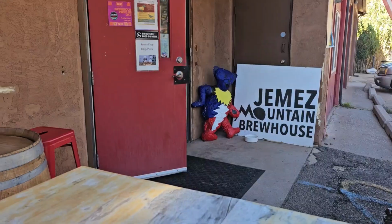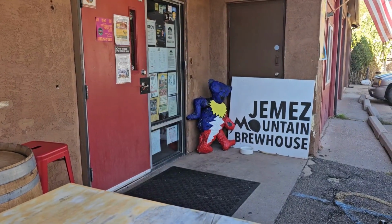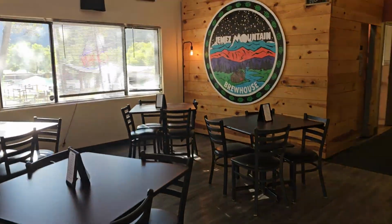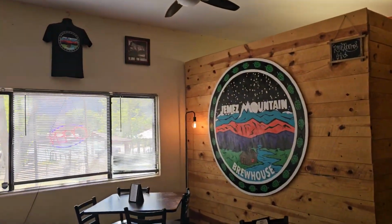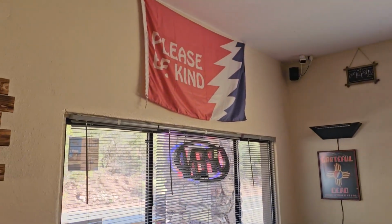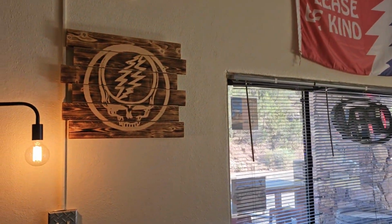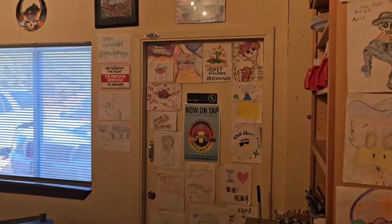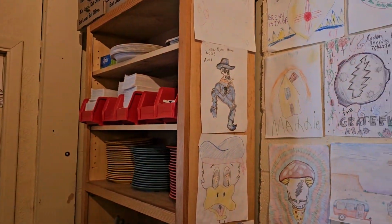Manual! When the Jemez Brewery finally opened, we went in. And turns out it's a total Deadhead spot owned by a fellow Deadhead, which was completely by chance, but also meant to be. I got a good shot of the place for you guys before anybody came in, and there's a lot of cool artwork and Grateful Dead posters, of course.